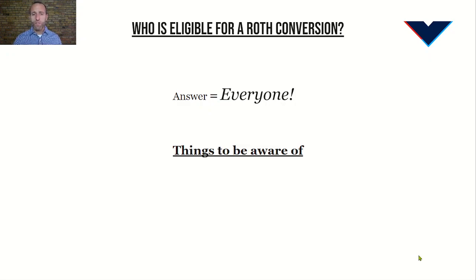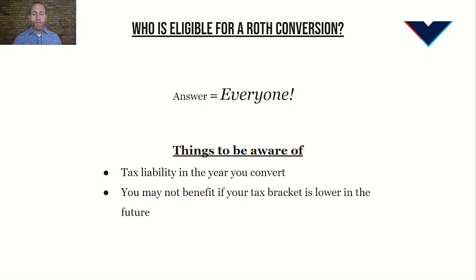There are some things to be aware of when going about this. First is there is a tax liability in the year you convert the money, and that's something that must be calculated out for you so you know. And you may not benefit if your tax bracket is lower in the future, right? We kind of talked about that. So it's very important to know and have an idea when you're doing your tax planning what your tax bracket picture is going to look like into the future.